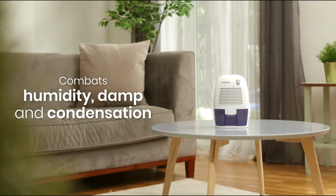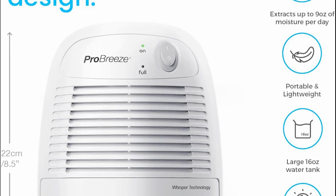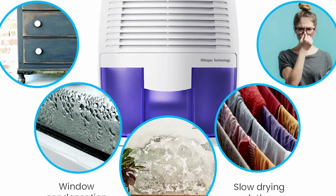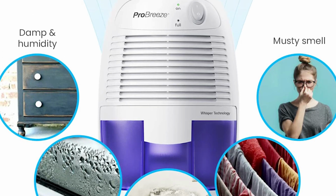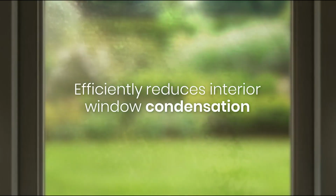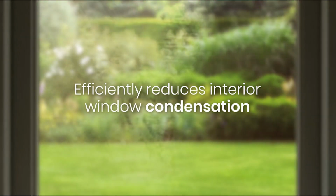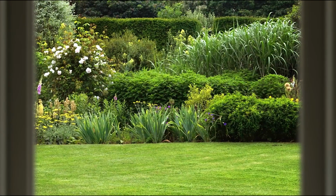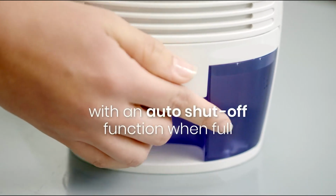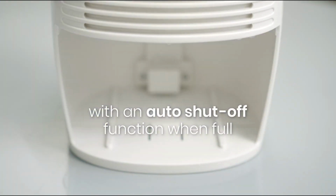Like the others, however, it only draws 23 watts of power when operating, making it a relatively energy-efficient model. With its quiet operation, the Pro Breeze should be unobtrusive in most rooms, but it won't survive long-term in spaces where the temperature falls below 41 Fahrenheit. The Pro Breeze also has the most generous return policy of any portable dehumidifier we surveyed.